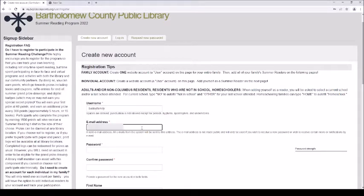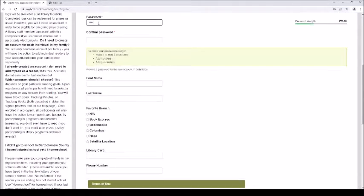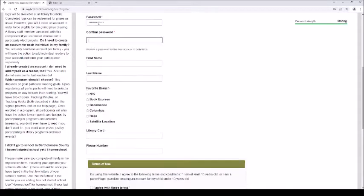So I'm going to create an email. This is one of our family emails. And I'm going to go ahead and put in a password. And I'm going to go ahead and put in my information.